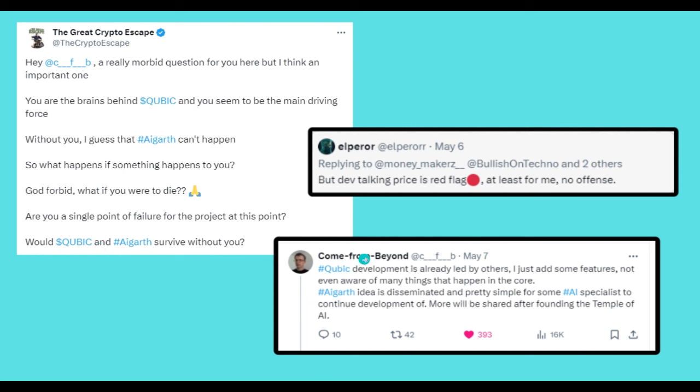And basically Come From Beyond responded back, Qubic development is already led by others. I just add some features, not even aware of many things that happen in the core. Aigarth idea is disseminated and pretty simple for some AI specialists to continue development of. More will be shared after founding the Temple of AI. So a really promising answer from Sergey Ivancheglo. Look, I basically knew that when it came to the Qubic network, it's already been developed, so it's out there. It works as it works, and people can just develop on it now. So it doesn't really matter if Sergey Ivancheglo is around for that. But Aigarth, he's still the brains behind.